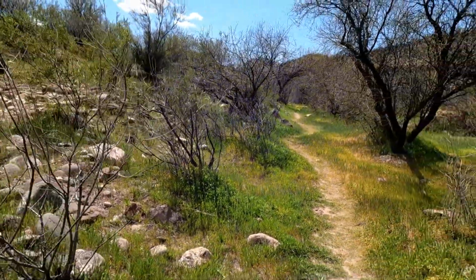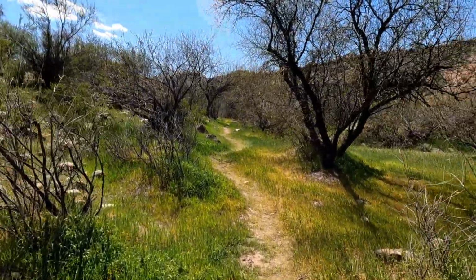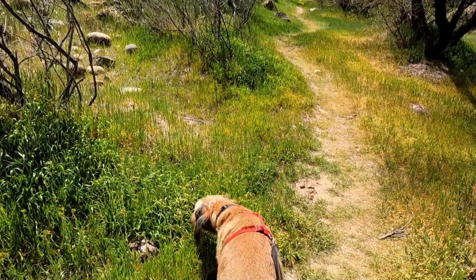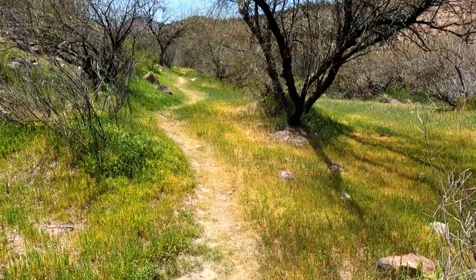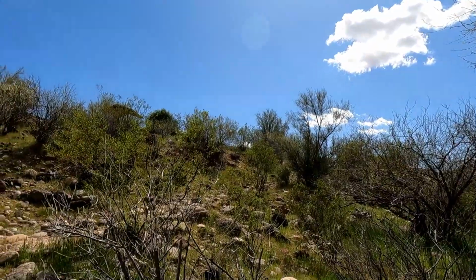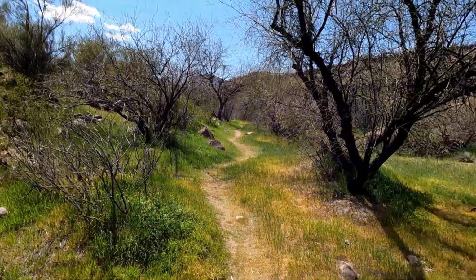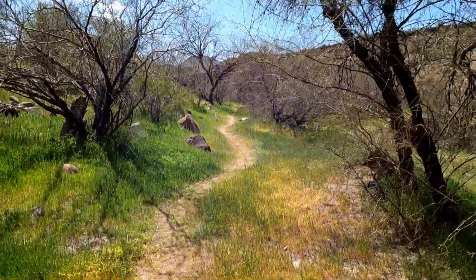Let me help Blue. Oh, I stepped down on the rock. There's Blue. Hey, Blue. You gonna search some things out? Okay, we're down here. We just came from way up there. Okay, let's get started again. Oh, sorry, Blue. Let's continue.